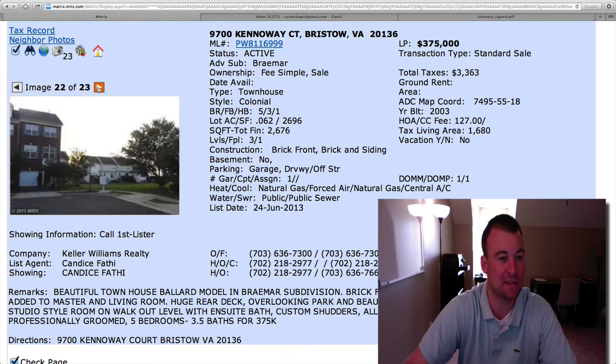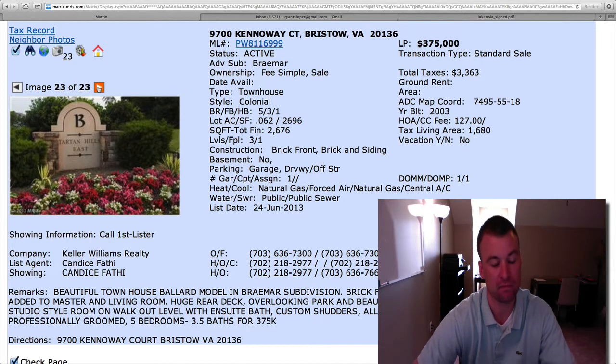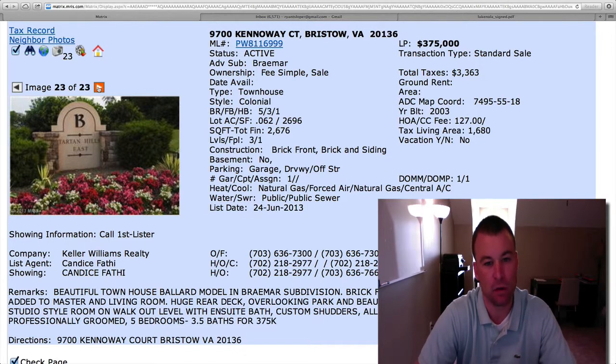And at $375,000 for a townhouse, a 10-year-old townhouse, this better be blowing me out of the water. There's townhomes that are in the new subdivision of Stillhaven, 2,600 square feet, brand new, you can make it your own, and they're priced beneath this. So I think that this is a dream price.